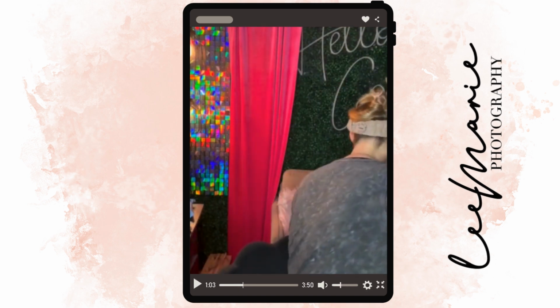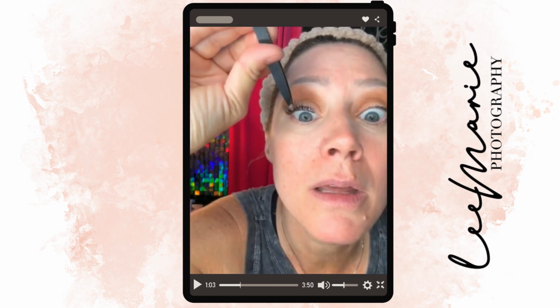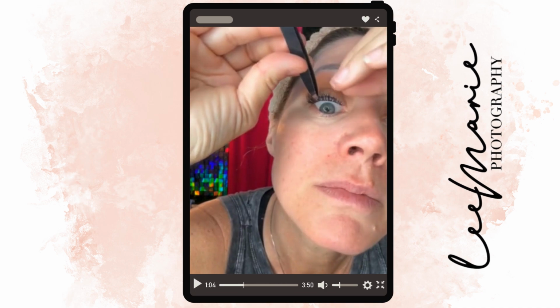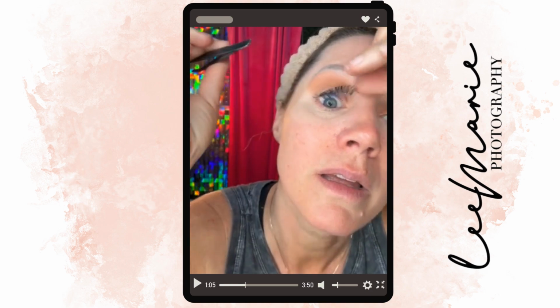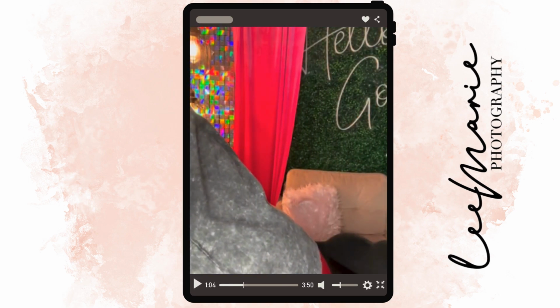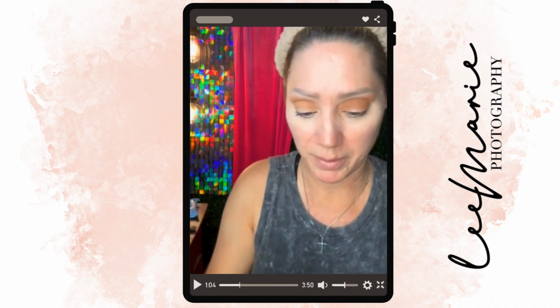The lash glue I use is in the green box. It's Duo. Oop, I'm getting the box. It's Duo in the green box. So it is the white clear one. I put eyelash glue underneath and then I put it on the outside of my band. Now, I learned this little trick on TikTok, and I have done it ever since. Now, apparently I cannot do this while looking at the camera, but I'm going to try.